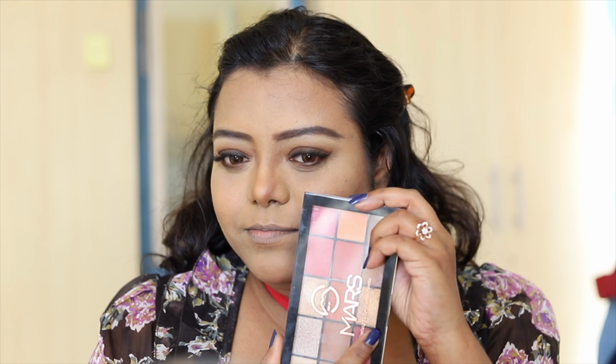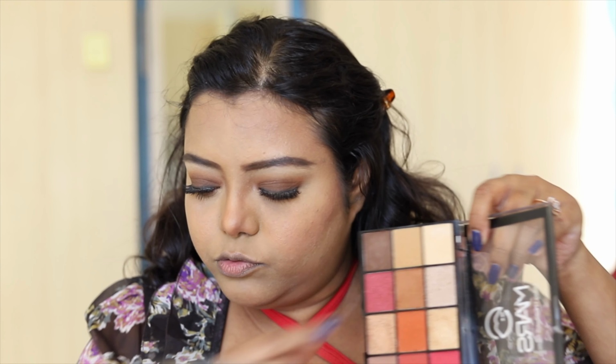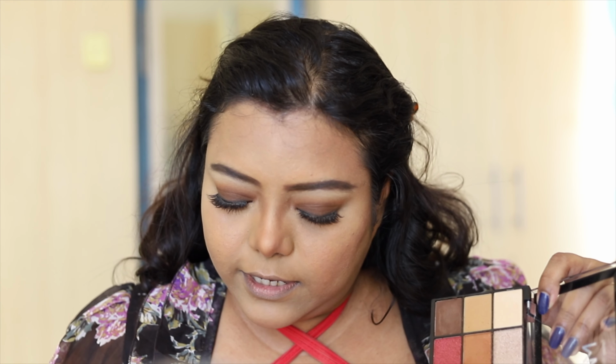I don't have all these products from Mars Cosmetics, so I'm going to quickly fill in this and get back to you. Next, I've removed the baking. I think, yeah, the powder is very finely melted. It is very good. Next, I'm going to use the same palette because the products are a little bit powdery. You can use it as bronzer also. This shade I'm going to use to bronze my face.